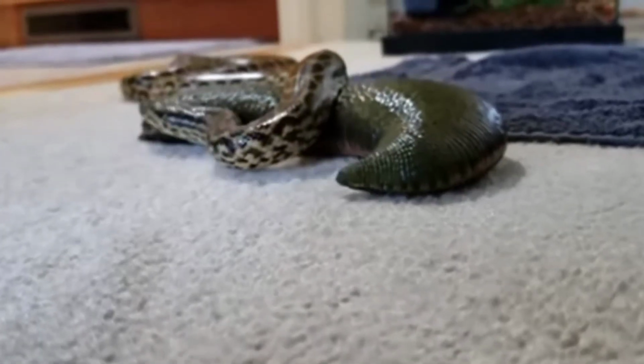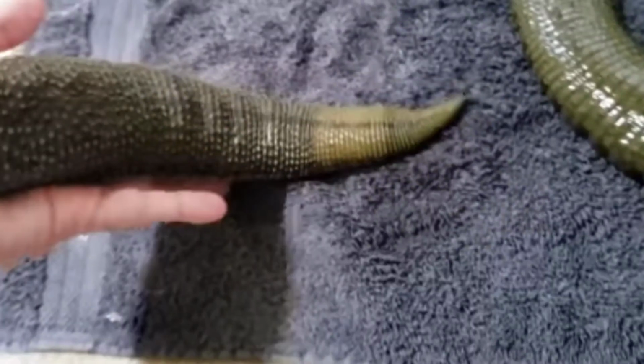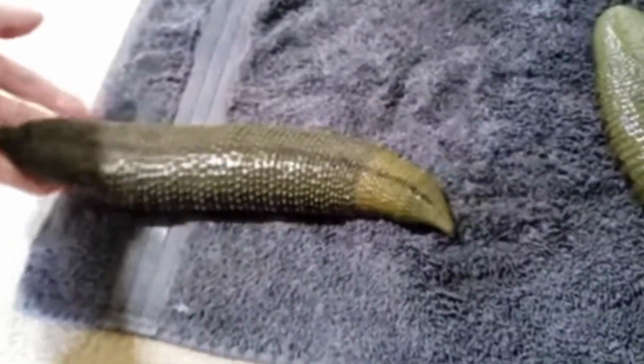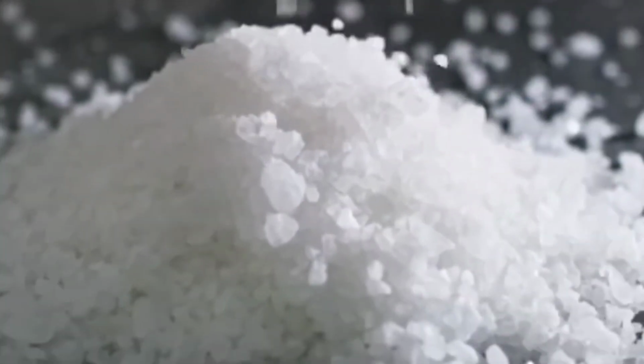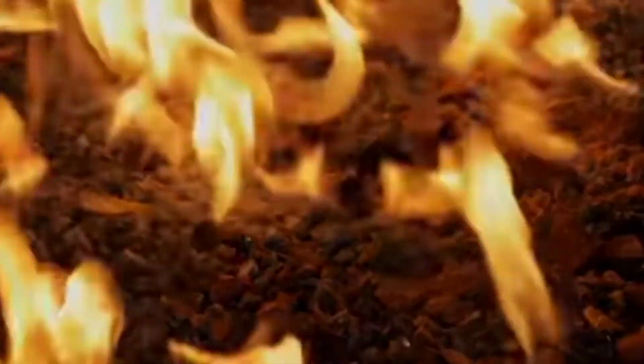What not to do. Do not remove a leech using any of the following methods. These can cause the leech to vomit blood into your wound and increase your risk of infection. Do not put the following on the leech: salt, fire, shampoo, and bug repellent.